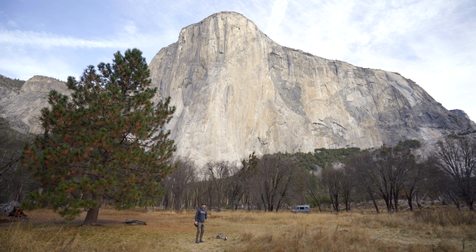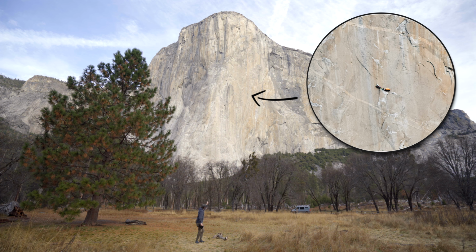Oh, and by the way, if you have eagle eyes, I don't know if you can see, but there are little tents and climbers ascending the face of this thing, which is kind of cool. All right, enjoy the view again.